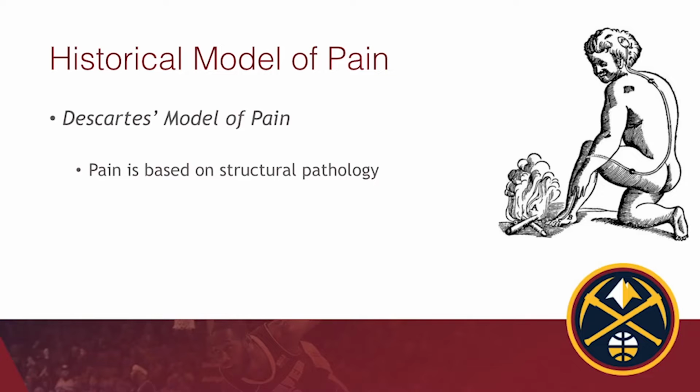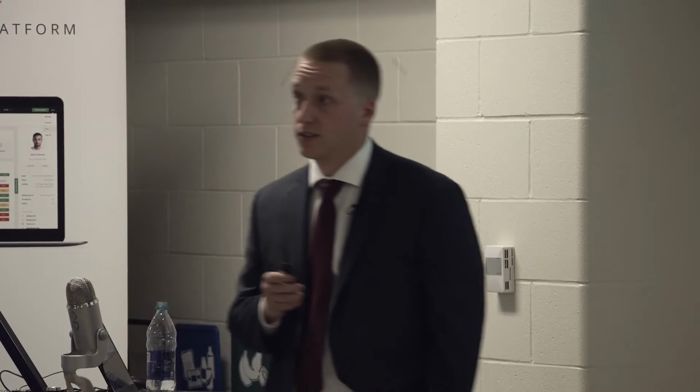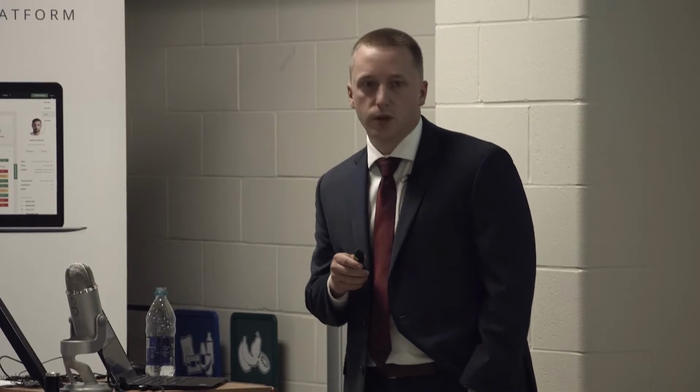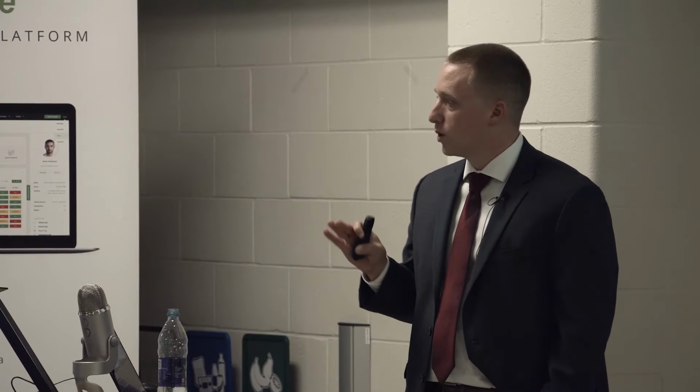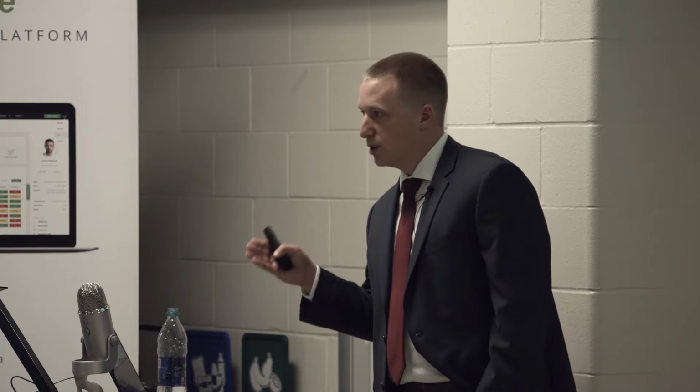So the old model was that you stick your foot in the fire and all of a sudden you have pain. Your foot tells your brain that there's pain. This model is from Descartes, and it's about 400 years old. And for about 400 years, this didn't change. We've learned now that the nervous system works much more closely to an alarm system. So when you stick your foot in that fire, step on a nail, or turn your ankle, there are multiple nerve signals that travel up to your brain, and then pain turns into an output.